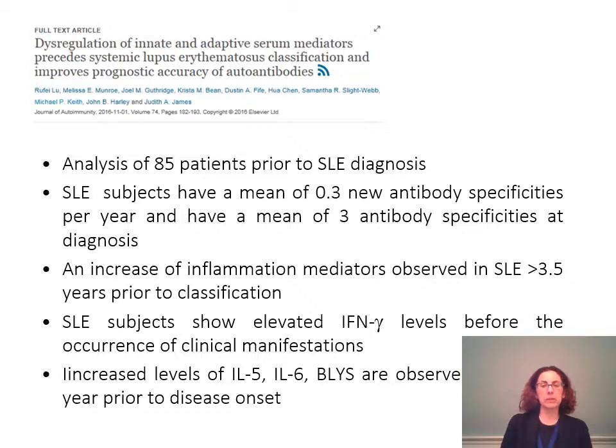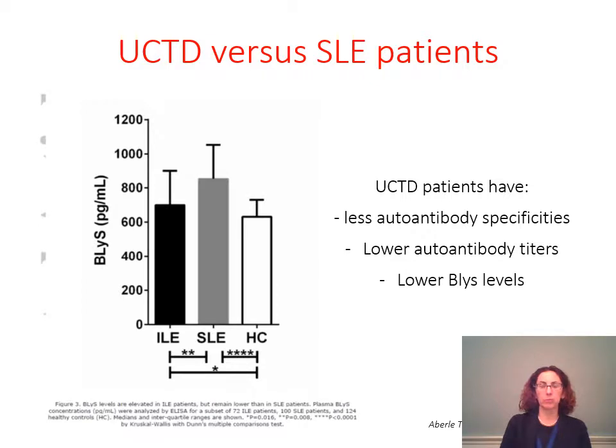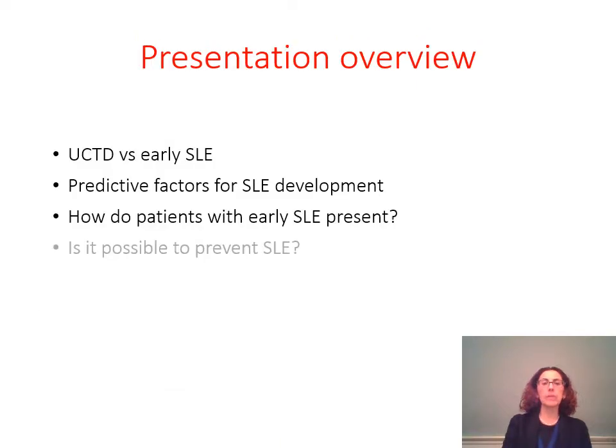So maybe over the next years, we will be able to go to the lab and ask not only for the autoantibody profiling of the patient, but also for the assessment of inflammatory cytokines. And this could be, again, a red flag telling us the patient is developing lupus. As you can see here, in fact, there is a difference in these aspects between patients with lupus, patients with incomplete lupus, and healthy controls, showing that in patients who will not have lupus, there are fewer autoantibody specificities, there are lower titers of antibodies, and there is a lower release level.